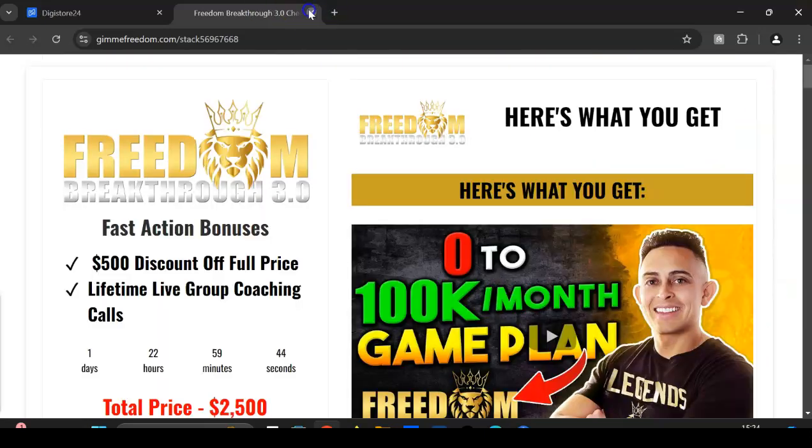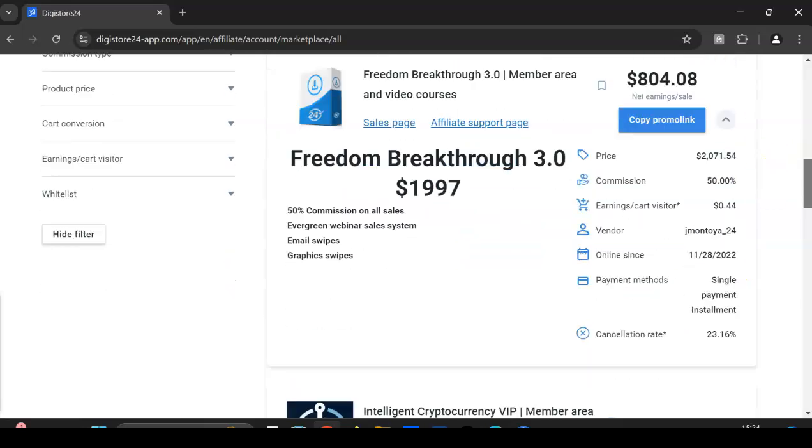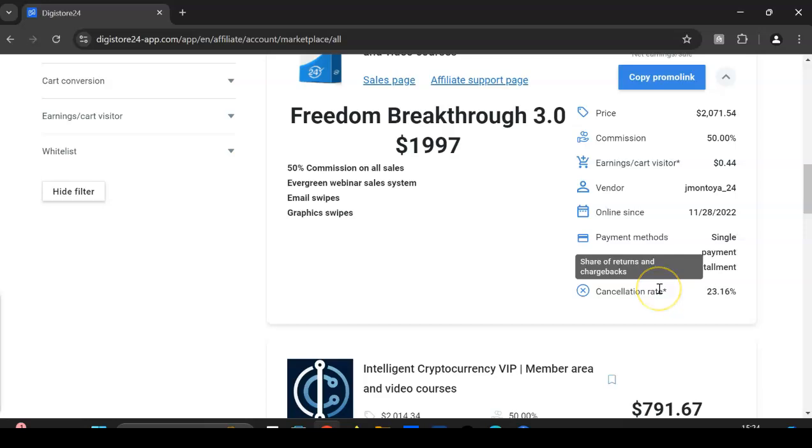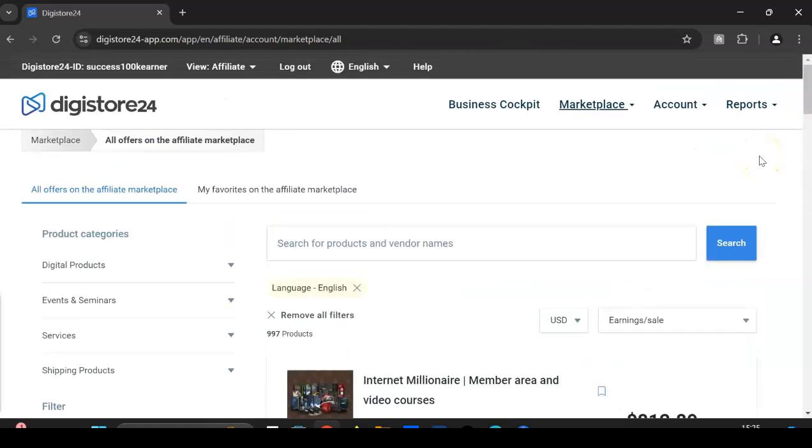Okay, so not bad. If I just go here it gives me more information, so I want to see the cancellation rate, share of returns and chargebacks, 23.16%. That's not looking good, is it? Okay, so single payment and earning, your average earning per order from visitor is 44 cents. That's not even good. The conversion rate and the refund rate, these are the two things you need to combine when choosing a high ticket product with Digistore24 especially.